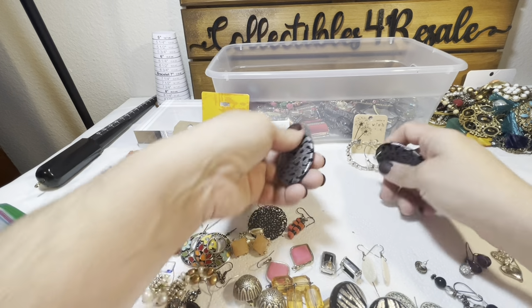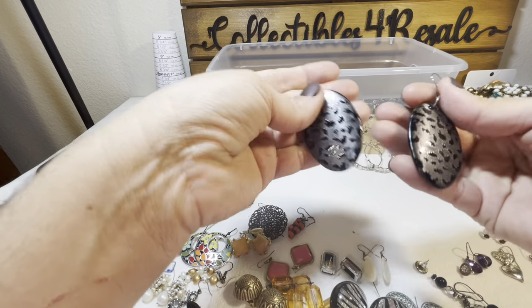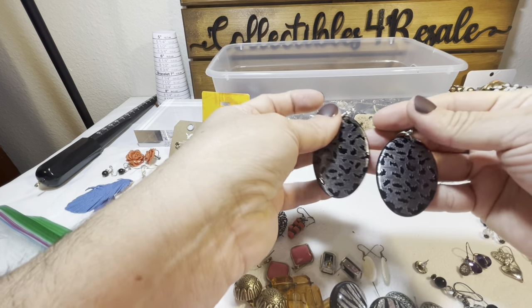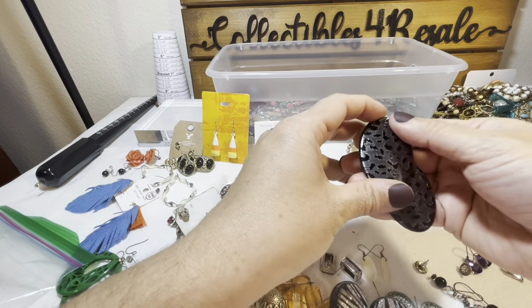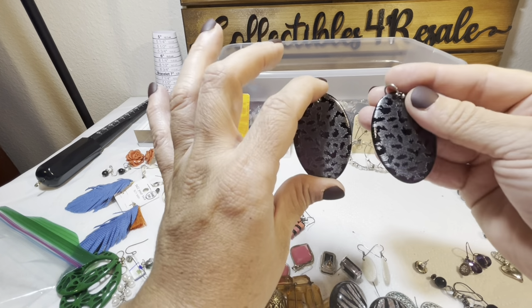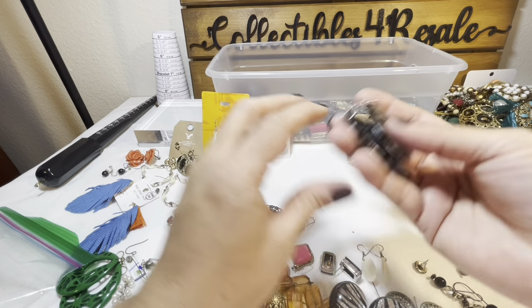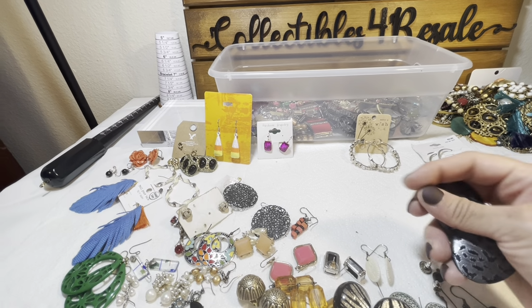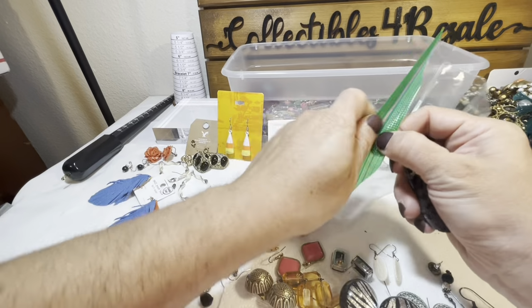Then these are going to be $2. Look at these. These are so cool. I've got that slick black side and a really pretty, it's not really animal print, but it's gray, and then it's got these little black splotches. To me, they just look like a real cool piece of art. So these next few are going to be $2 a piece. Trying to just make it easy, like, okay, that was all three. These are all two.